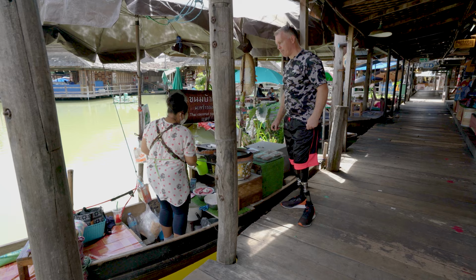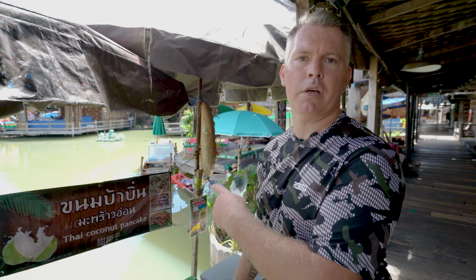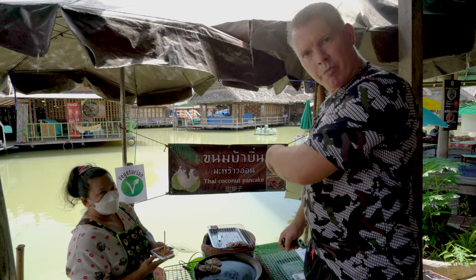So basically, two different flavors I'm going to try here. Coconut pancake. Yeah, she calls it a coconut pancake. I call it a coconut cake because she said it and I said it, so it's different. But basically, this is a quite traditional thing. I see them everywhere, and I think it's really worth trying, especially when we're at the floating market. Hey, look, they even have one for the vegetarian. So awesome.